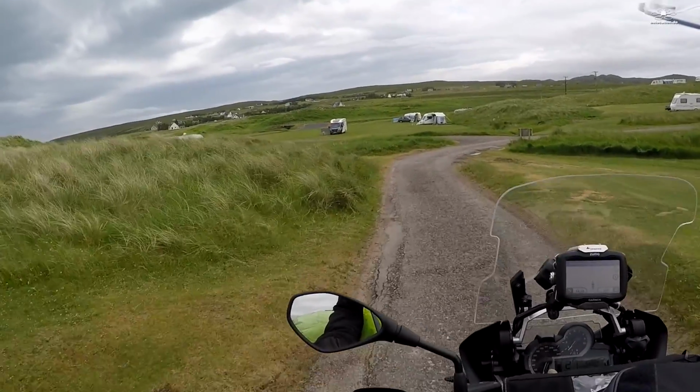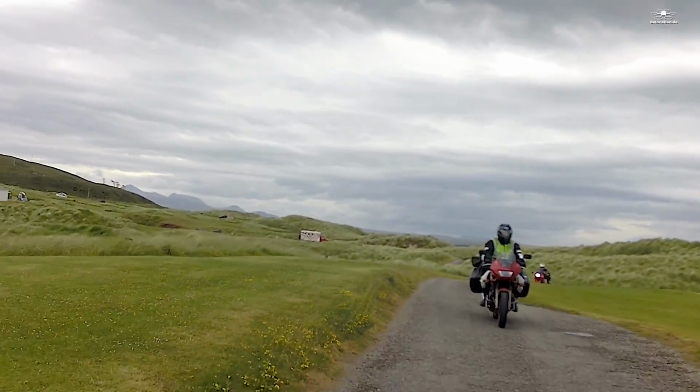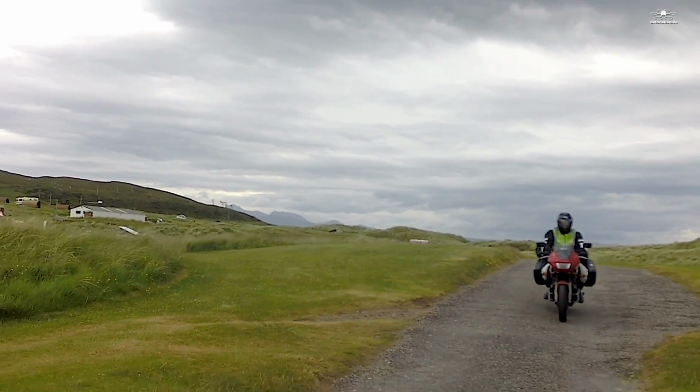But first, take a look at the camping park. Isn't it great? It's wonderful here.